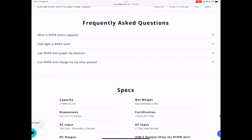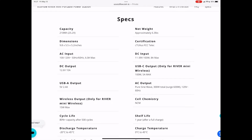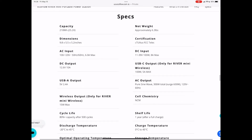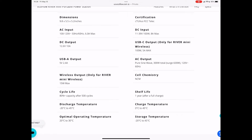So the capacity is 210 watt hours, approximately 6.3 pounds, so roughly in the 3 to 4 kilogram range. You can input 100 to 120 volts with the EcoFlow River Mini, and it outputs 12.6 volts on DC at 10 amps. USB-A outputs are 5 volts, 2.4 amps, and the wireless output for the River Mini wireless is 15 watt max. Cycle life on the battery is 80% capacity after 500 cycles, and the optimal operating temperature range is 20 to 30 degrees Celsius.